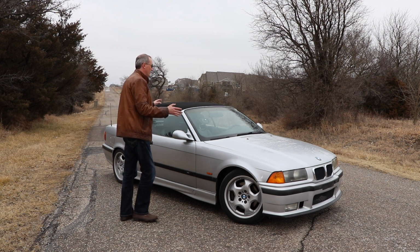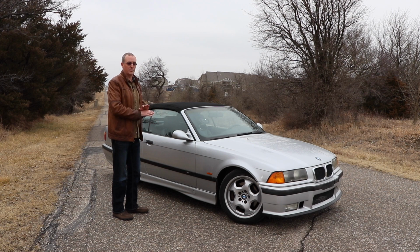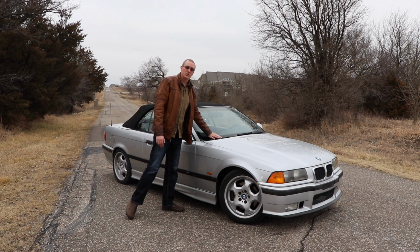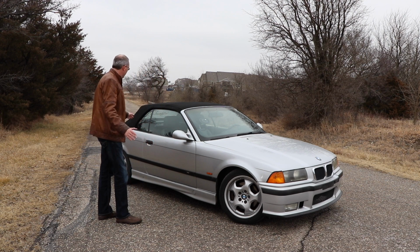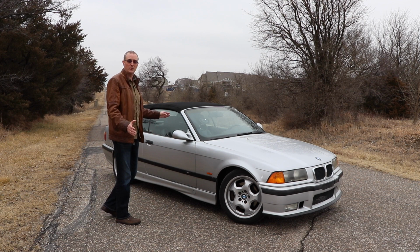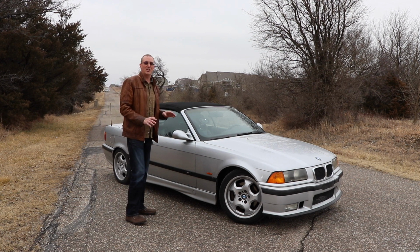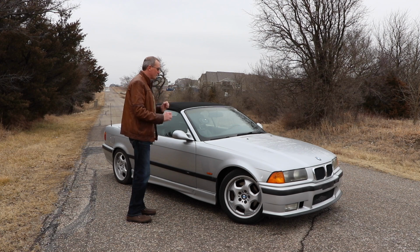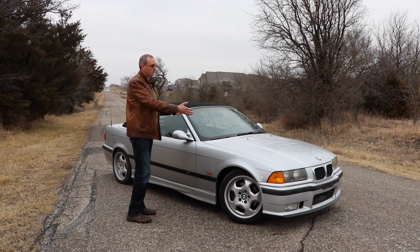It drives great. It really does. The engine is smooth, idles perfectly. I went ahead and got some new wiper blades today because they were just shot. But otherwise, everything else is fine. The convertible top is a little slow, but it is very cold out, and I'm hoping that it'll work a little bit better when it gets above, say, 40 or 50 degrees. Everything else is great. The 240 horsepower straight six makes a great sound.